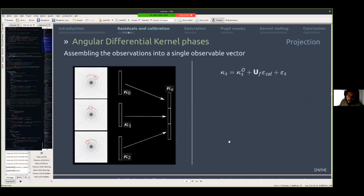But this only works with 2 frames. What I really wanted to do was build something much more flexible. And to do that, what I suggested was to build a vector that would be the concatenation of the series of vectors that you extract from a series of images. And so you work with a single vector that represents your whole sequence of observations.